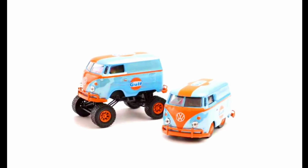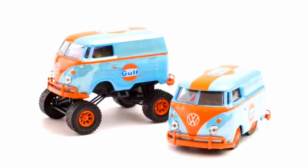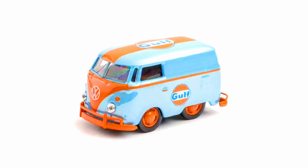And the last van by HY Models presents a Volkswagen T1 short van. Color of the van, Gulf livery. Limited up to 299 units. Made from diecast. Releasing in July.